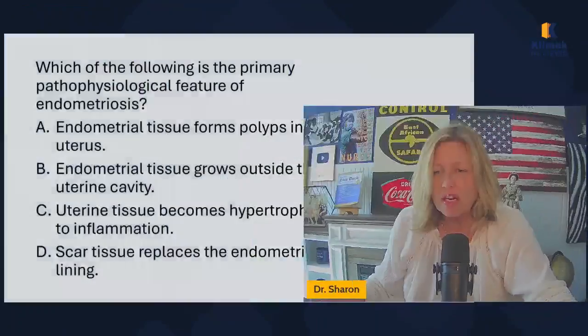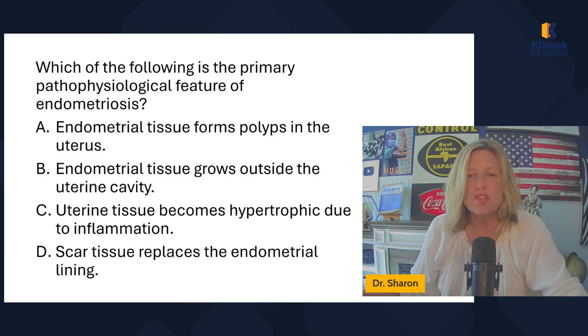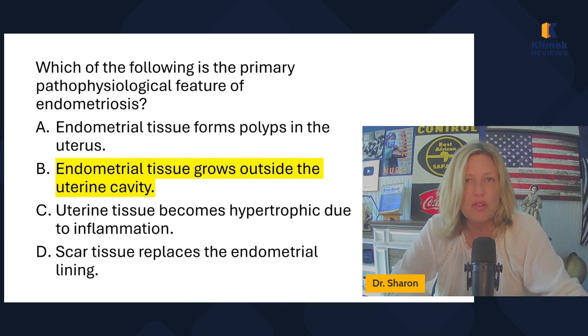Okay. Let's go ahead and get started with endometriosis. Remember, the endometrium is the inner lining of the uterine wall. Which of the following is the primary pathophysiological feature of endometriosis? Endometrial tissue forms polyps in the uterus. Endometrial tissue grows outside the uterine cavity. Uterine tissue becomes hypertrophic due to inflammation. Scar tissue replaces the endometrial lining. And the correct answer is, either you know it or you don't know it: the endometrial tissue grows outside the uterine cavity.